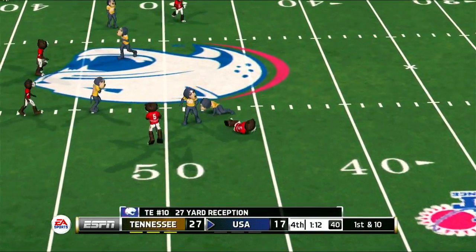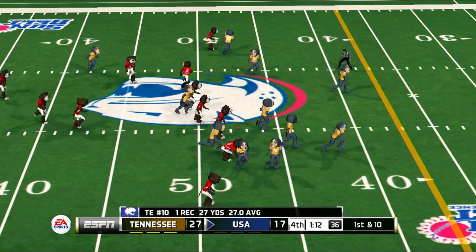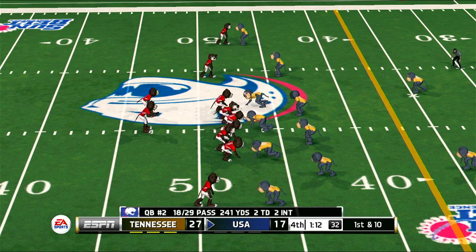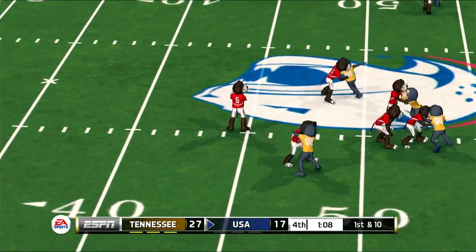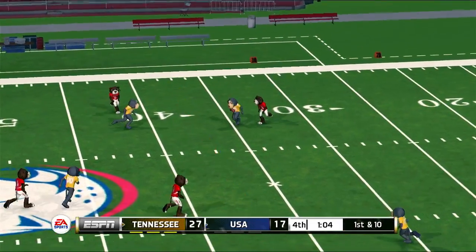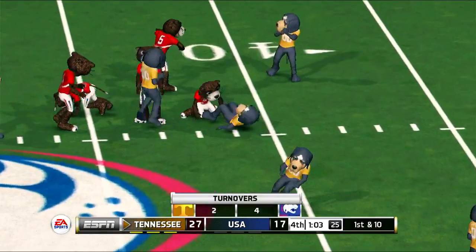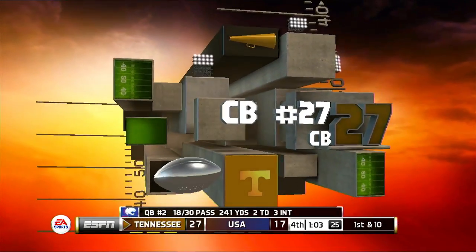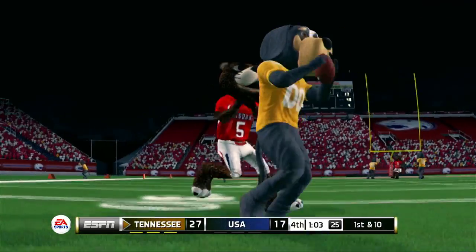There's a strike complete. Brought down at the 48-yard line. A little over a minute in the game. Quick pass, intercepted. And he tackles him hard at the 41-yard line. Oh, that is one dejected quarterback. That interception is going to seal this game.